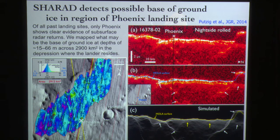Here again, you see the bright surface return in this radargram, and then a later return here, which I've highlighted in this copy of that radargram below, where I interpreted the subsurface return here. And so, you know, dozens of these radargrams all show this similar reflector down here. This is a simulated radargram of just the surface response that we expect from the radar. So we can identify artifacts essentially that are from off-nadir reflections. Because that reflector doesn't occur in the simulation, then we have greater confidence that this is actually from the subsurface. So there's a big deposit of what's likely related to ground ice here in the Phoenix area.